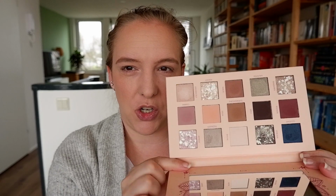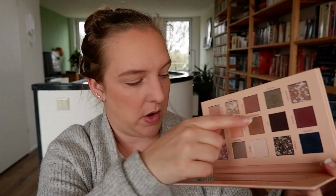And then I would like to do a look with this one. This is the Essence Witch Side palette. I haven't used all of the shades in this yet. I did a look with these darker shades in my first impression Get Ready With Me. And I just did a look with these lighter shades on my own. So I still need to use this one, and I also want to use this one a bit more. And then I think I have used every single shade that's in here.